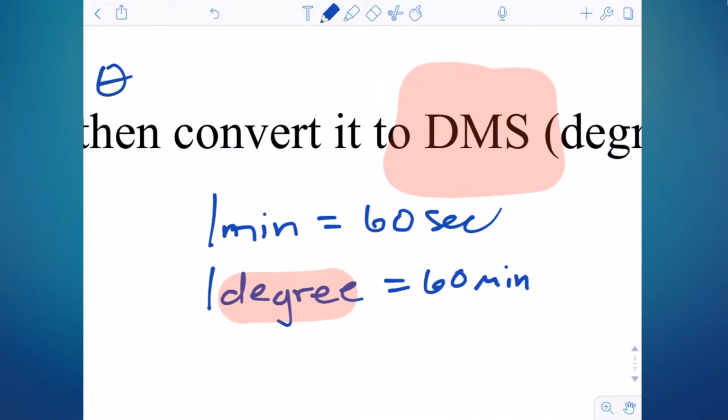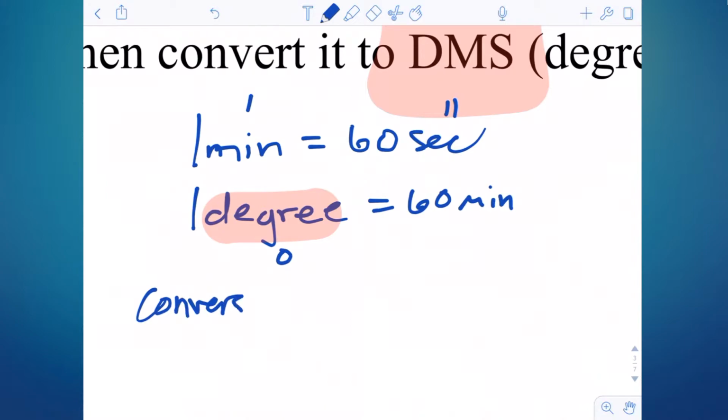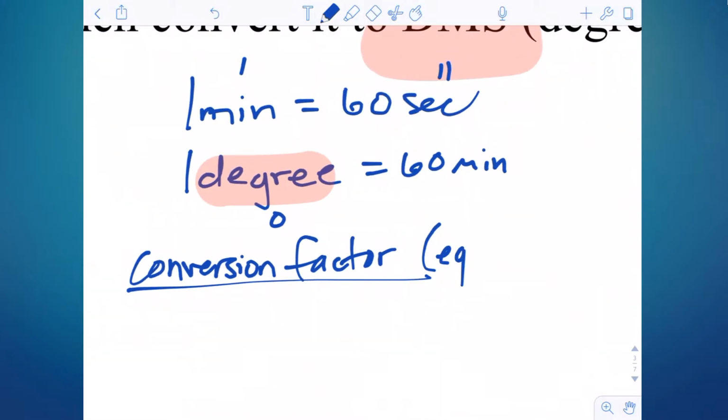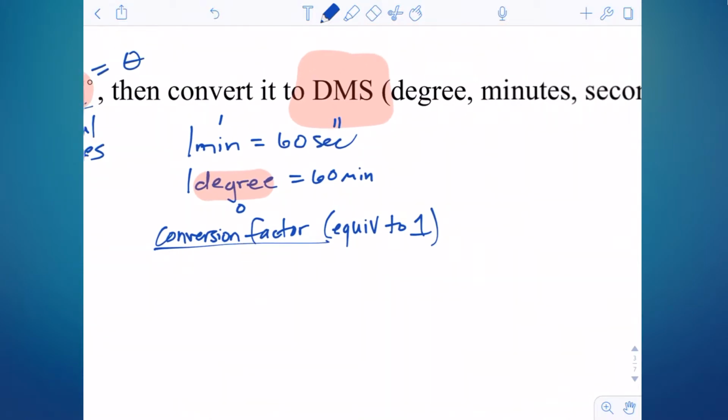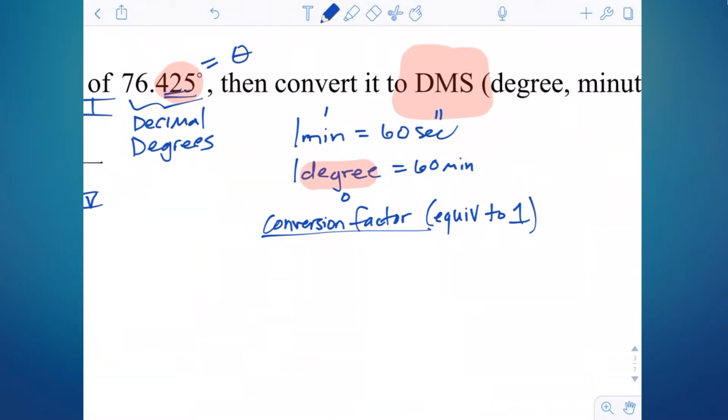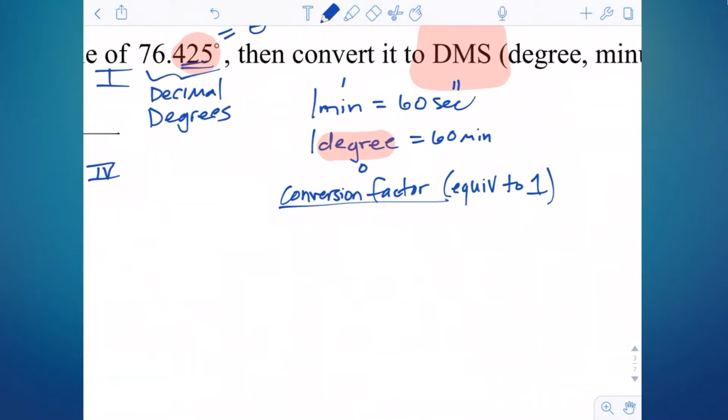So we have conversion factors. We use single tick marks for minutes, and double tick marks for seconds, and of course we use the degree symbol for degrees. So we can establish what's called a conversion factor. Yay, conversion factor. Conversion factors are really useful because they are equivalent to 1. Not equal to 1, but equivalent to 1 with their units. And you can use those for dimensional analysis, also known as stoichiometry. So let's go ahead and convert 76.425 decimal degrees into degrees, minutes, seconds. Here's how we're going to do it.